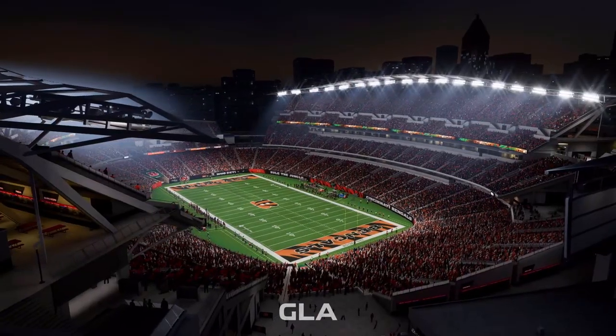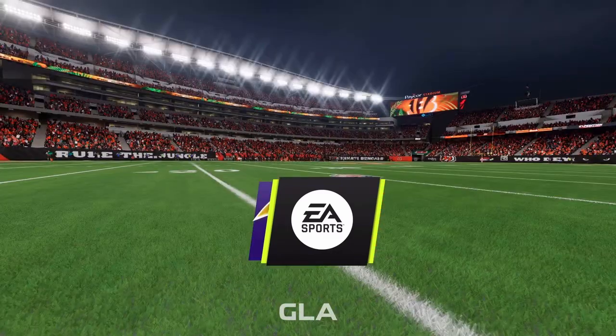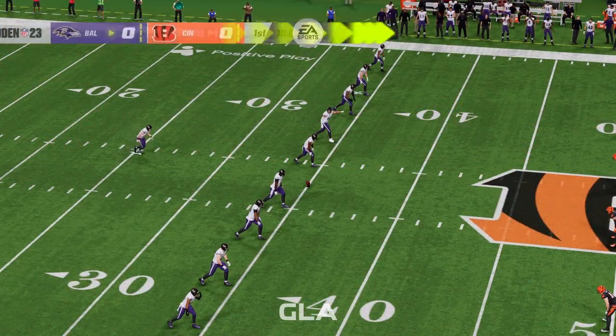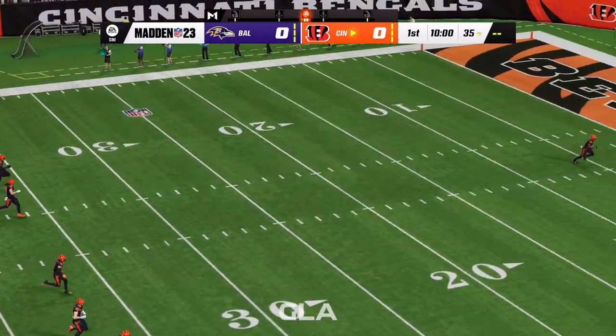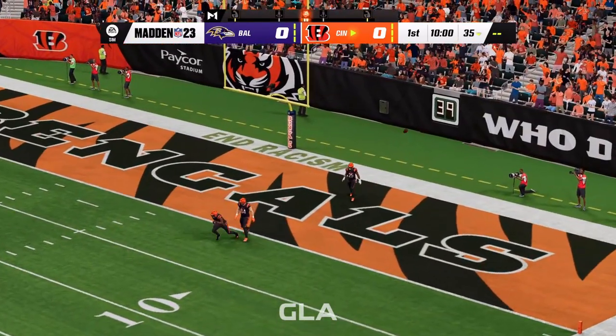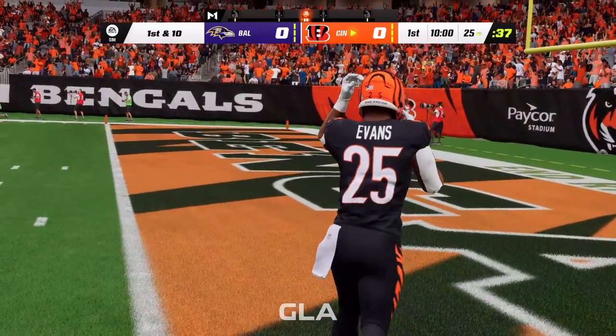EA Sports coverage of the National Football League takes us to the banks of the Ohio River and Paycor Stadium in the Queen City of Cincinnati. Tonight, we've got a good AFC matchup on tap between the Baltimore Ravens and the Cincinnati Bengals. And out now, here come the Bengals.